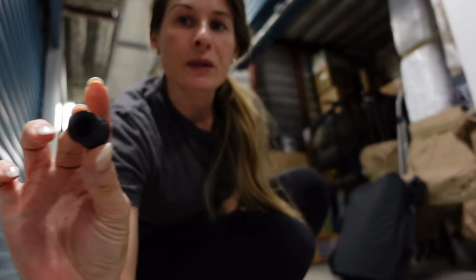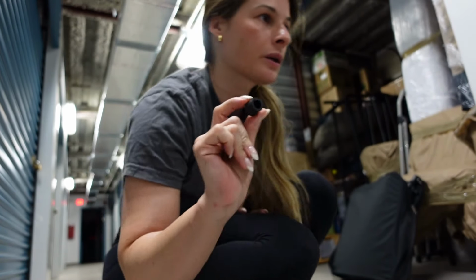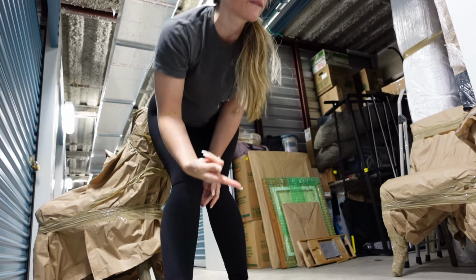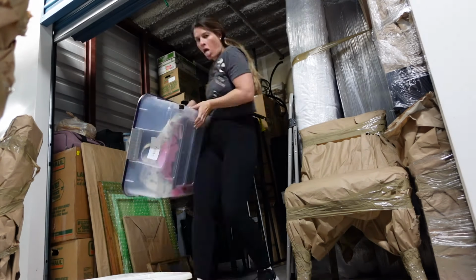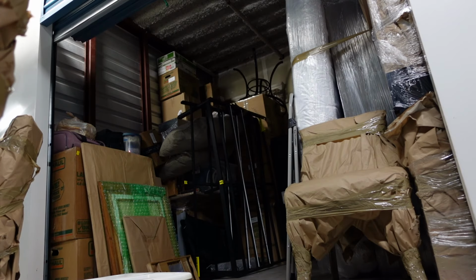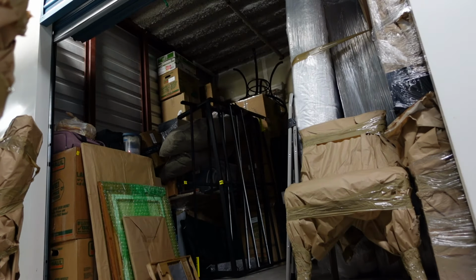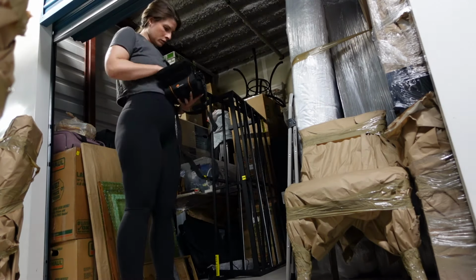This is what I was looking for. This is a bumper for my ring light thing, so it doesn't scratch the floor at the condo. Perfect. I gotta move these chairs to get the other stuff. This is great. I found two old iPhones, which is, wait, but how am I gonna charge them?